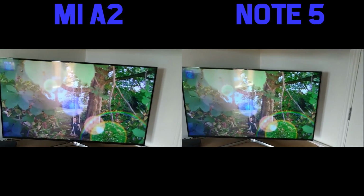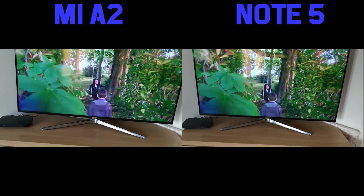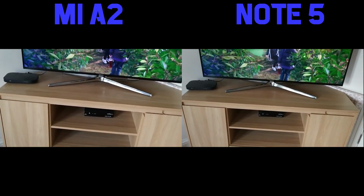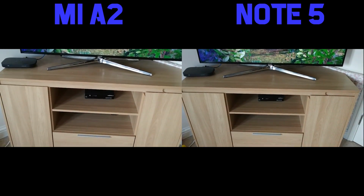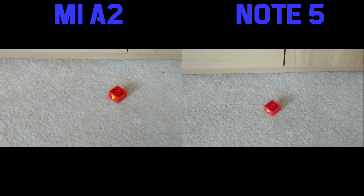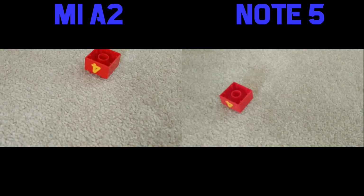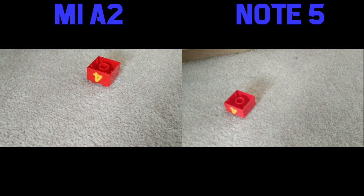So I've got the television straight from both smartphones. I mean, there's not much between the two cameras. Let's look at the red. Mi A2 is more vibrant.